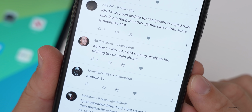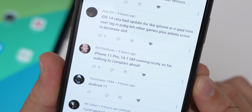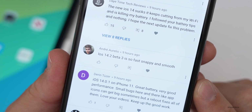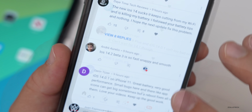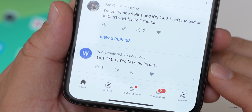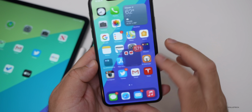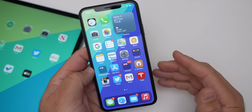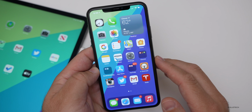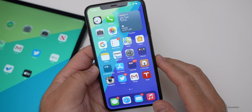Ed O'Sullivan says, iPhone 11 Pro 14.1 GM running nicely so far. Nothing to complain about. Andre says, iOS 14.2 beta 3 is so fast, snappy, and smooth. And then finally, Wintermute782 says, 14.1 GM, 11 Pro Max, no issues. And so that's it with iOS 14.1 GM. Expect it this coming week, like I said. If Apple changes that, I would be very surprised. And then also 14.2 beta 4, possibly we could see this week or next.